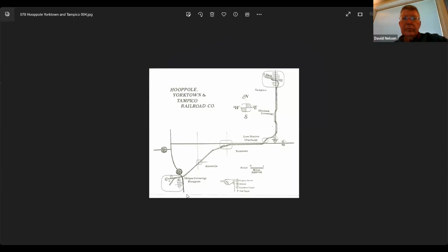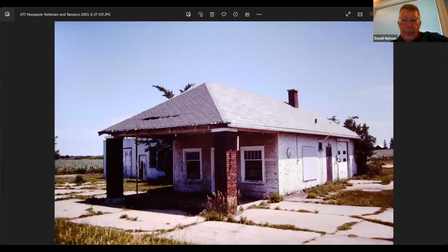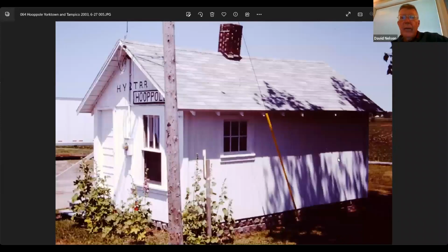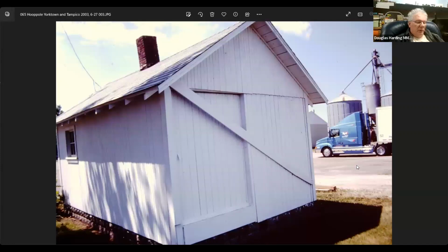And again, it would just look like a garage from above. Yep, I've got it. Right there, just east of the grain bins and stuff. Oh, you could see that truck in the background in the earlier photo. Okay, I got it. Just a small building with trees around it.